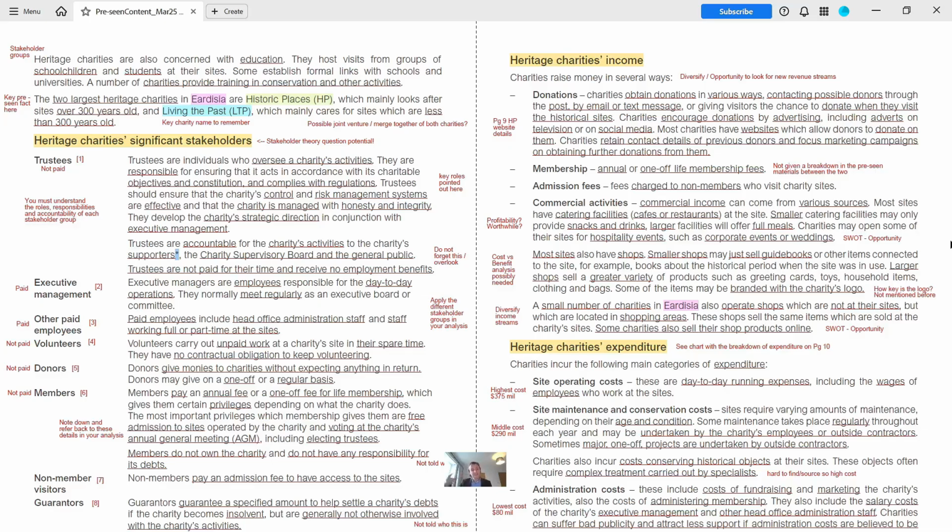and the infrastructure of what Historic Places actually do, how they operate. Their objects and sites are over 300 years, whereas Living the Past, LTP, mainly cares for sites that are less than 300 years old. Now, that's another key charity name to remember. It's the only time it's come up in the pre-seed materials.